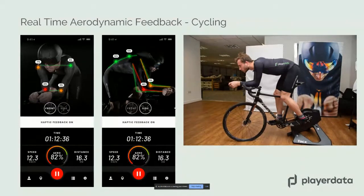So what we've done is that by being able to capture the body position and know what the optimal body position is, we're able to give feedback through a display and haptic sensors when the cyclist is in the correct body position. And this is one of the applications that we'll be launching towards the end of this year.